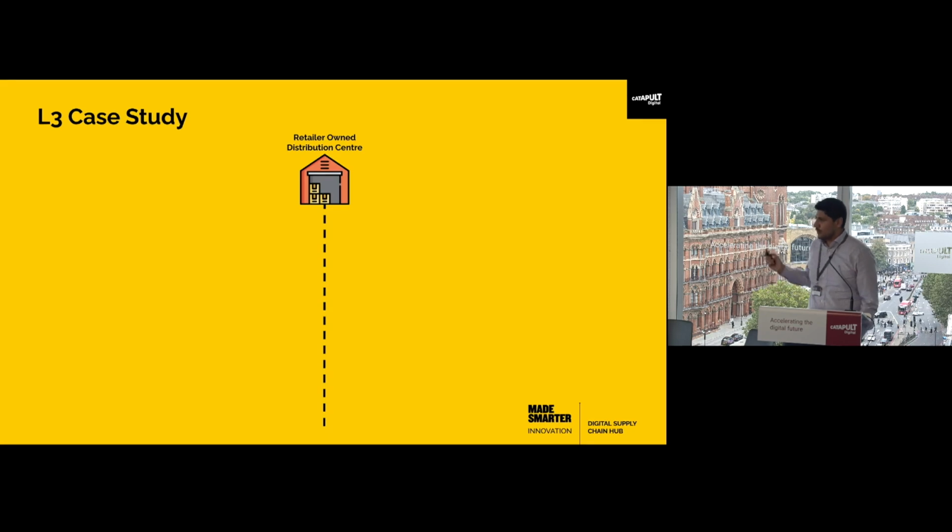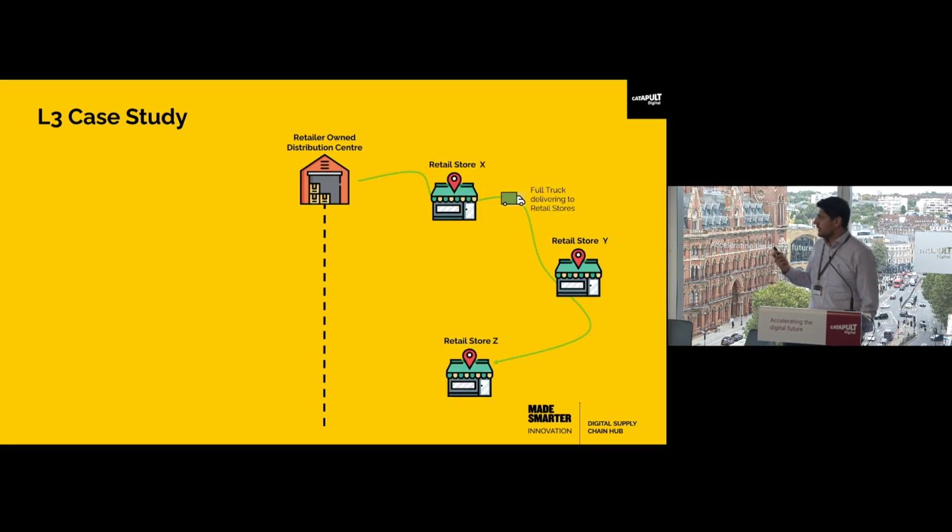So in the context of the case study that we did, the concept that I'm talking about can generalize beyond the context that we chose. But this was more about the fact that we had access to real-world, historic data that we could experiment on and prove the basis. In this context, we have a retailer-owned distribution center. The retailer we're talking about is Blakemore. Most of you in the room will know them as Spar UK.